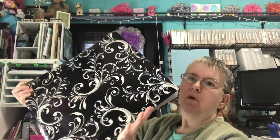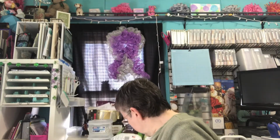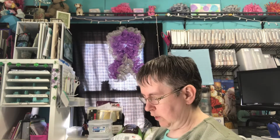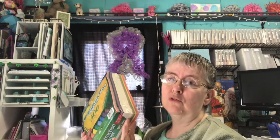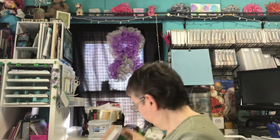But she gave me this 12 by 12 scrapbook album, which I have a few of this design because I found them on sale really cheap, which I'm imagining she did too. She asked, do you use construction paper? And I said, honestly, no. But I think my daughter, who's a teacher, can probably use it. Or if she can't, one of the other teachers in her school could. So I went ahead and took it, and I will give that to my daughter.